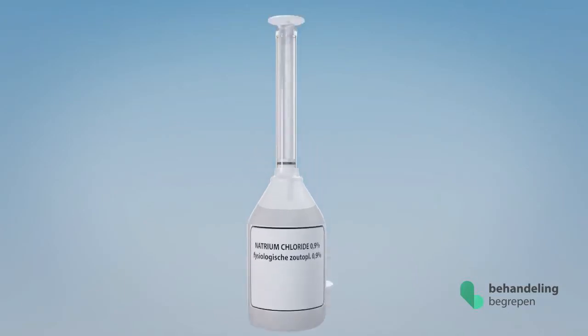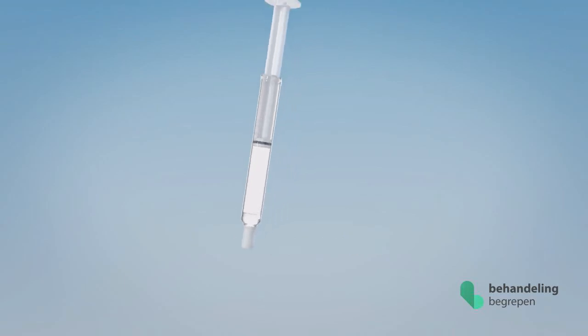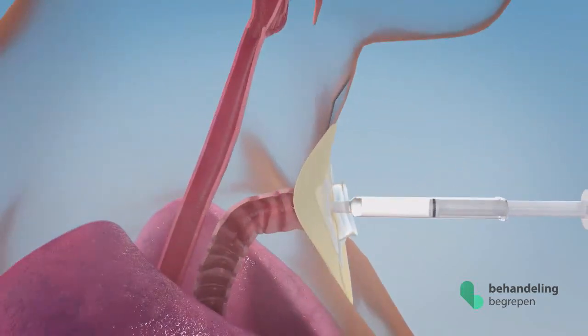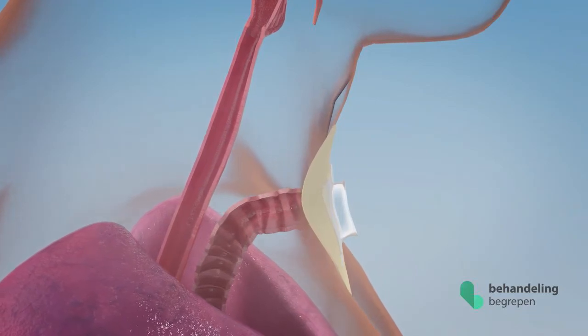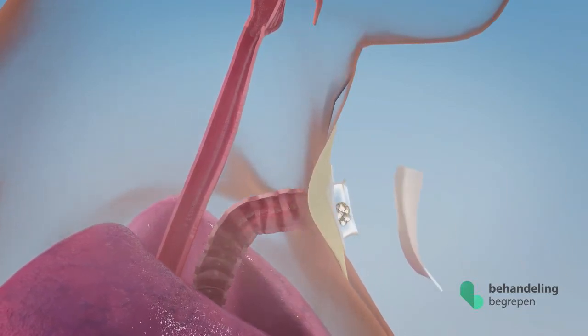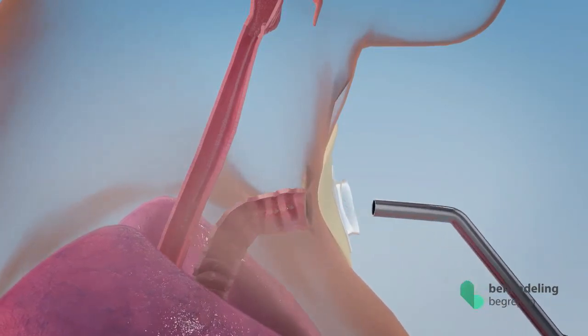Fill a 2 cc syringe with saline solution. If there is a filter, remove it. Use the syringe to drip saline solution to induce a cough reflex. Collect the secretion with a piece of gauze or remove it by suction. Repeat as needed. Place back the filter where applicable.